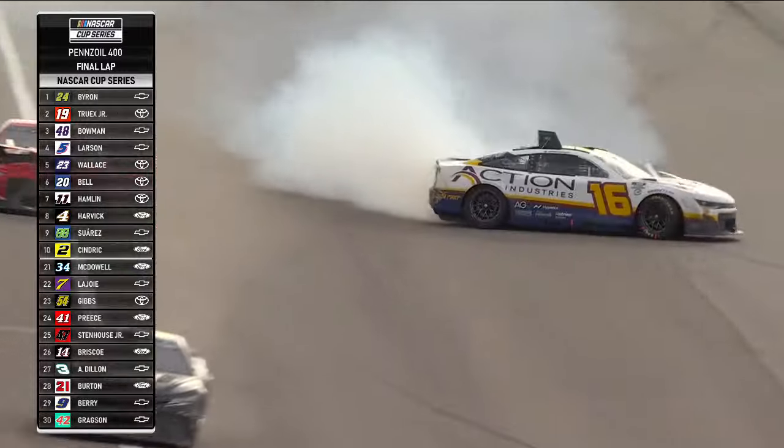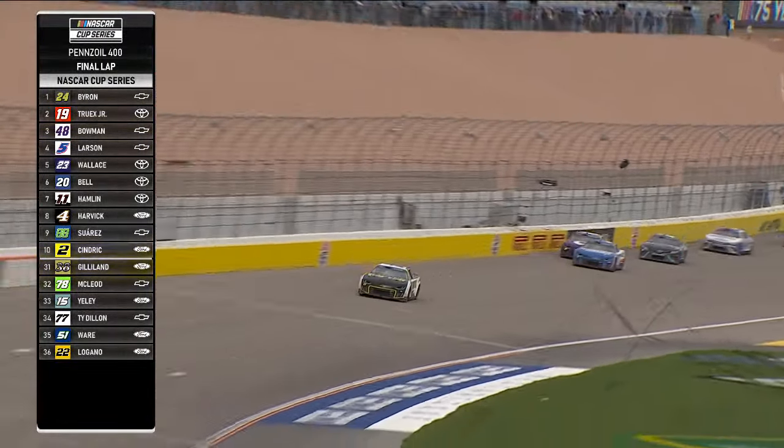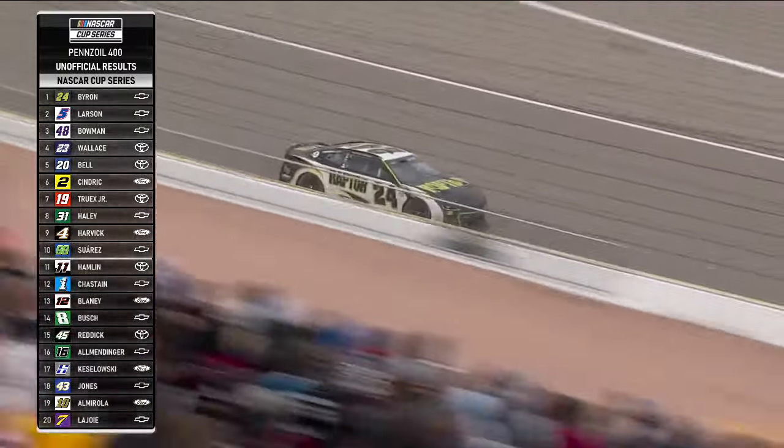Just like much of the day, around goes Allmendinger, back of the pack, four or five cars spinning. We stay green as everybody gets out of the throttle. Here they come to the flag. Ooh. William Byron will lead his 175th lap of the day and take the checkered flag in Las Vegas. Unbelievable.